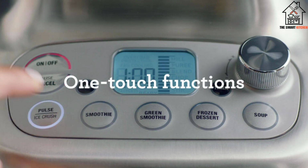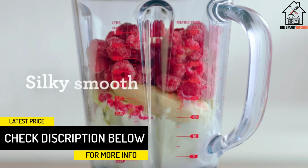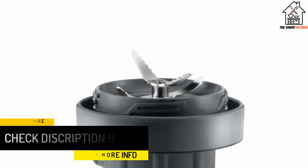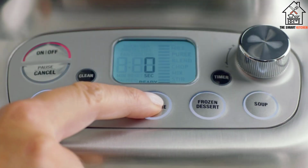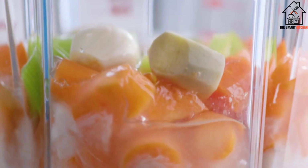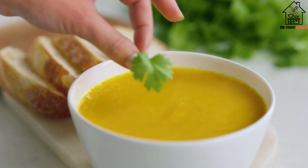That's because they're written out in words. There's no need to decode any hieroglyphics or use trial and error. There's even a distinction between making smoothies and green smoothies. The included 24-ounce travel cup is perfect for people who want to make their smoothies and go. We also loved the digital display that features a timer and precise setting controls.